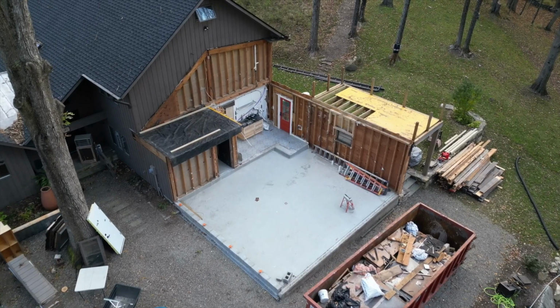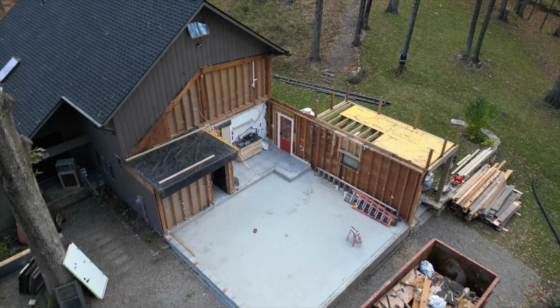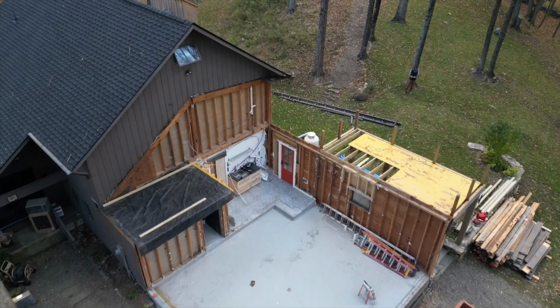So I initially thought that we would be taking the structure down to the studs, but I did not realize that we would be taking the entire structure down. So one day I came home from work and I was shocked because basically we just had a cement slab, and luckily we are gonna get to reuse some of the lumber.